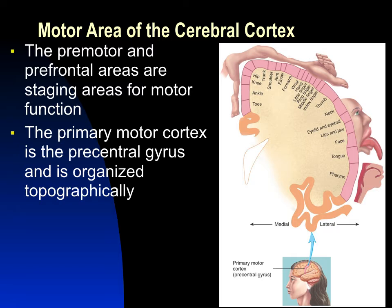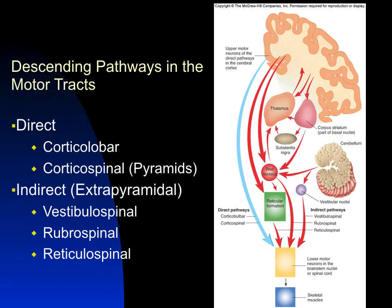Okay. Motor control also, though, is fairly complex in that instead of going directly to the muscles, there's multiple pathways that descend from the frontal lobes and go to the motors. And these pathways involve usually two neurons, an upper neuron and a lower neuron, which will be in the brain stem nuclei or in the spinal cord. So there's a synapse there, but there are multiple pathways. Some of these pathways are direct, the corticobulbar and corticospinal pathways that go through the pyramids. These are direct pathways that go from these upper neurons of the cerebral cortex. But then there are these indirect pathways that are referred to as the extrapyramidal pathways because they avoid the pyramids of the pons. And these include the vestibulospinal, rubrospinal, and reticulospinal.